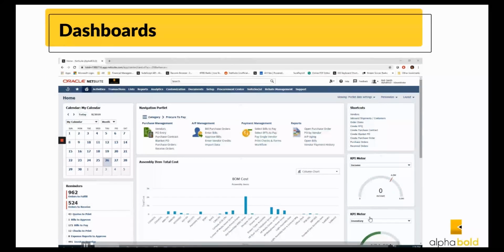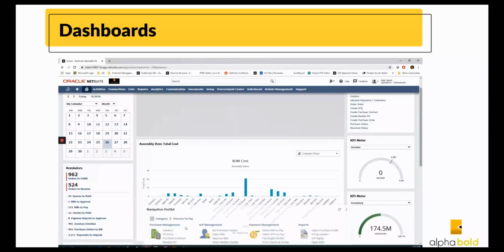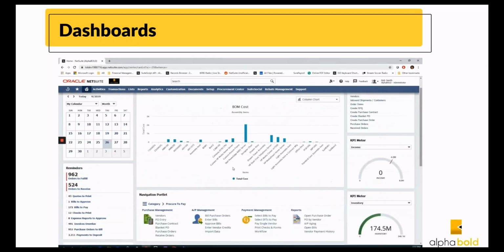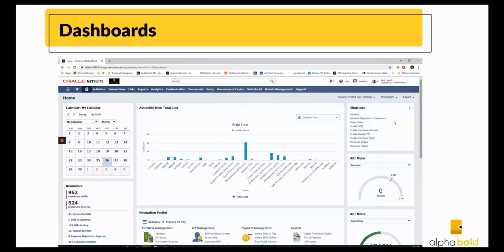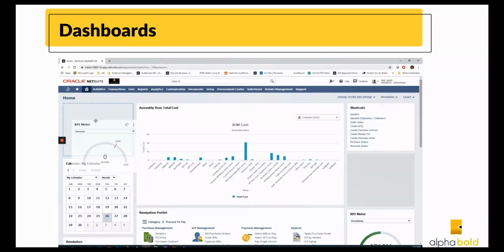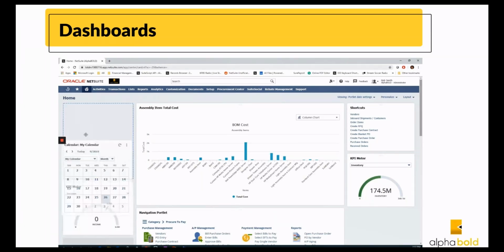So all of these are portlets. They're called portlets. You can drag them left and right. So I'm going to demonstrate how to do that. So this allows you to customize the dashboard. That's right. Or you can just move things around. If you're not happy with the position of one portlet, you can move it up or to the left, and you can rearrange this freely. It's very easy to do.